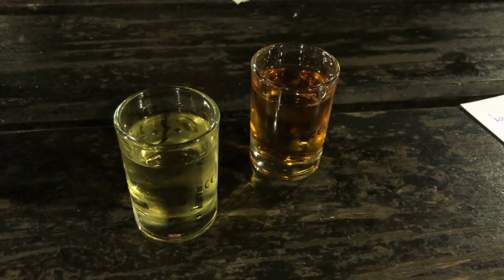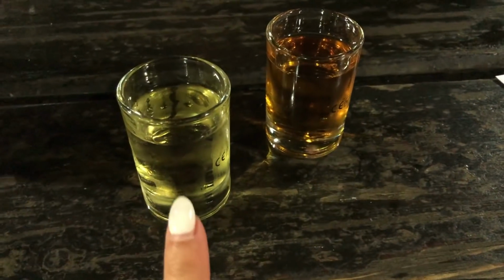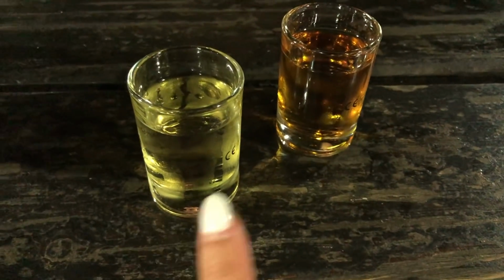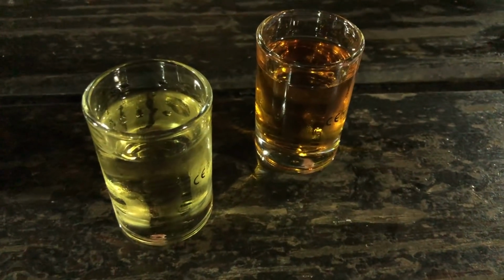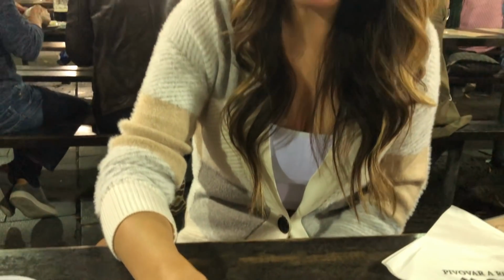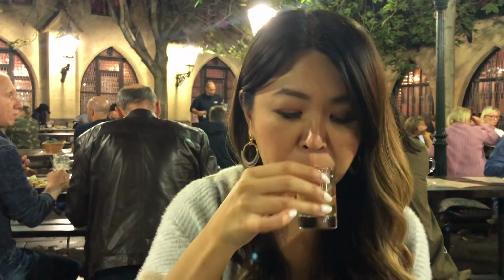Okay, so Hubs and I are going to try one of their shots. This is the herb one, and this is the honey one. Apparently this is stronger, and this is soft. In the waiter's exact words, hard, soft. So we're going to try. Which one do you want, hard or soft? You want the hard? We'll have half-half. Okay, let's try the softer one. Oh yeah. I'm not sure about honey, but you definitely can taste the sweetness to it. Ooh, that's stronger. That one is definitely stronger.